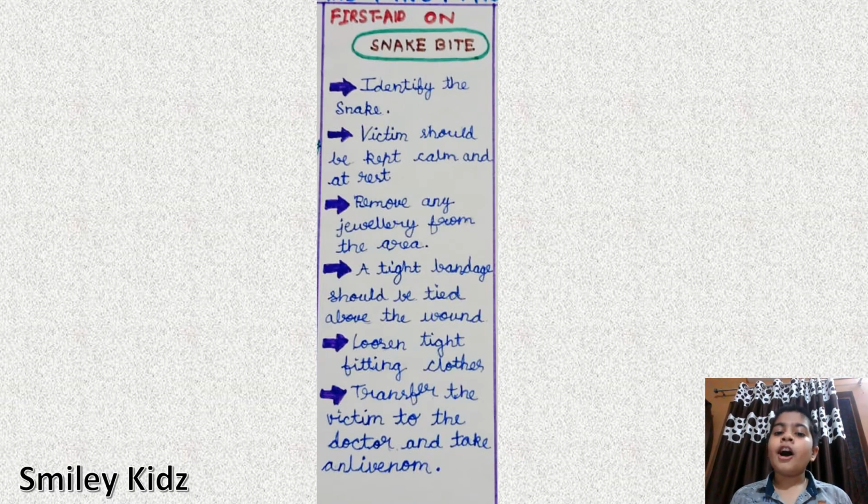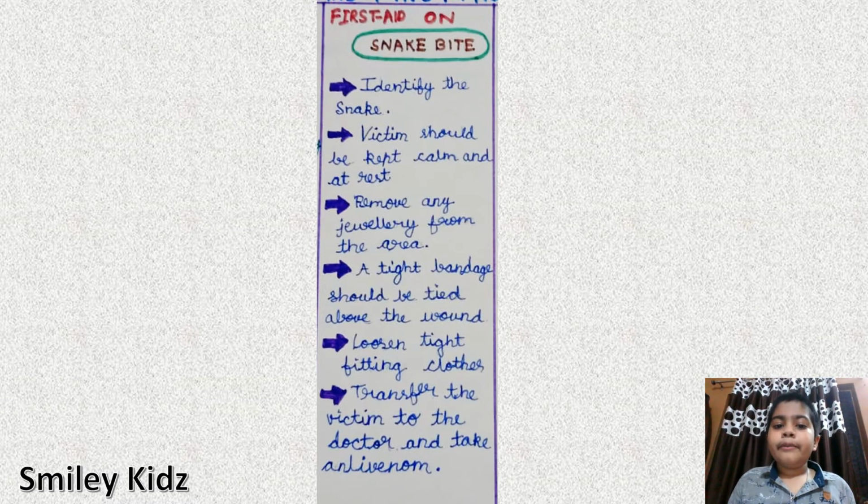First aid on snake bite. Identify the snake. We should identify the color of the snake and which type of snake it is. The victim should be kept calm and at rest. Remove any jewelry from the area.